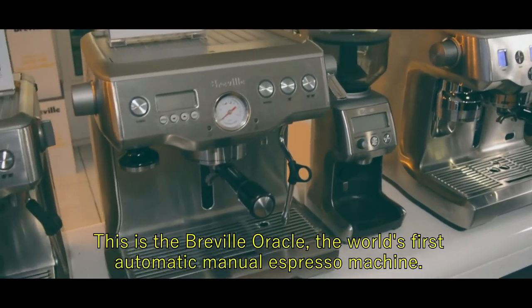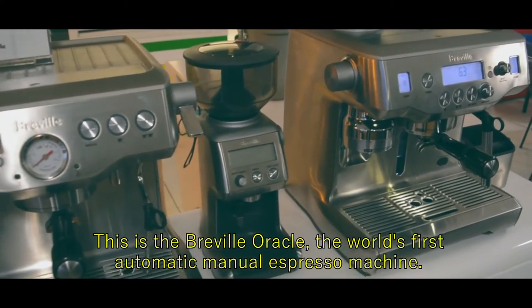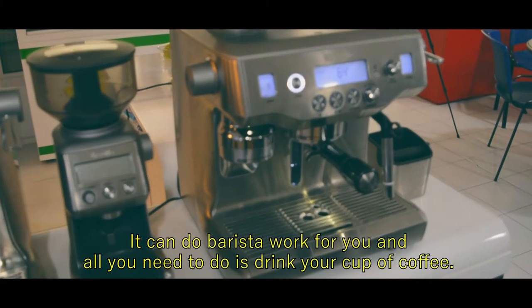This is the Oracle, the Breville Oracle. It is the world's first automatic manual espresso machine that can do the barista job for you. All you have to do is drink your cup of coffee.